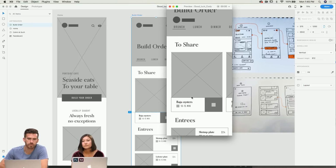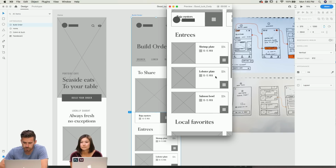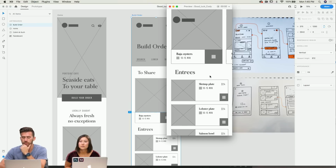So we've got some Baja oysters down here. We've got some entrees, shrimp plate, lobster plate, we've got the prices. If we're going to have the price here, I might have to consider adding it here as well. Or if we decide we don't want to have the price, I haven't quite decided yet, but maybe that's something that would come up in testing. People would be like, I need to know how much I'm going to pay if I'm going to add it to my cart.